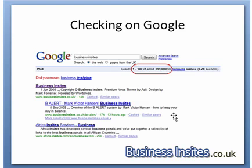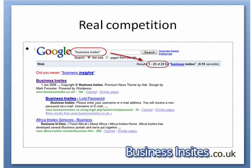However, that isn't really good enough. If you haven't found your site by using this method, you really need to try this little trick. Put the phrase that you're looking for in quotes. That tells Google to find websites that have that phrase with those words consecutive, not just on the page somewhere. As you can see now, from a competition point of view, that's gone down to 23, which is the reason that my site, when it was really new, was able to get a number 1 ranking for the phrase Business Insights without the quotes.